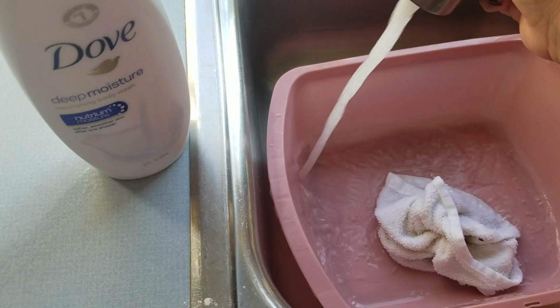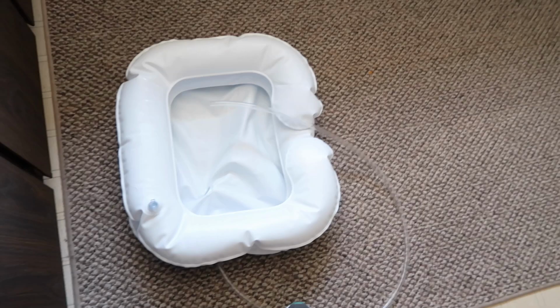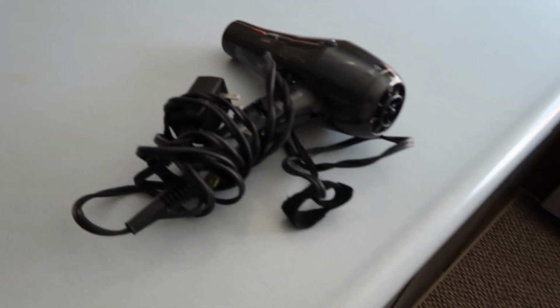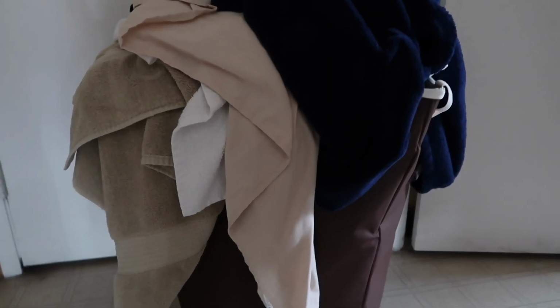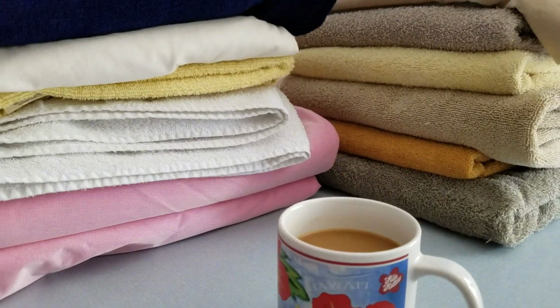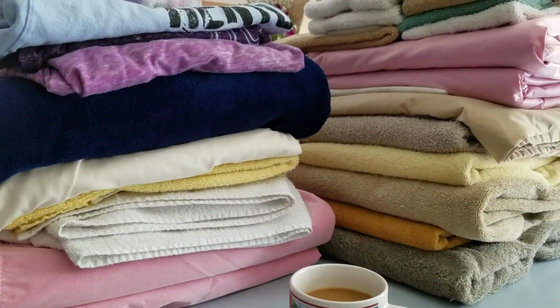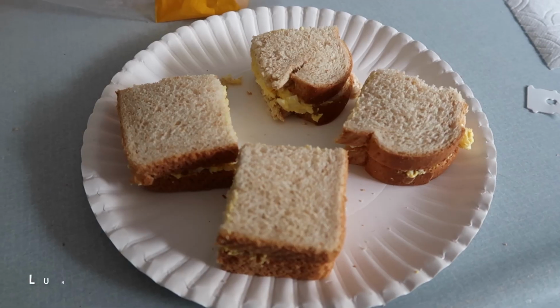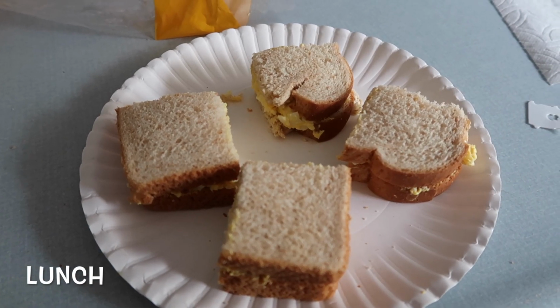So I usually do a sponge bath, and I try to shampoo my mom's hair, and I like to blow dry and style it for her just so that she gets a little freshened up. So gave mom a sponge bath, so that means mom's laundry. This is just easier for her to grab.